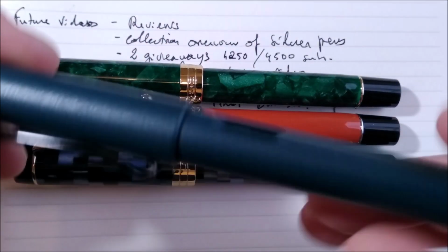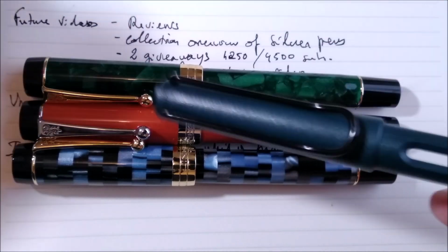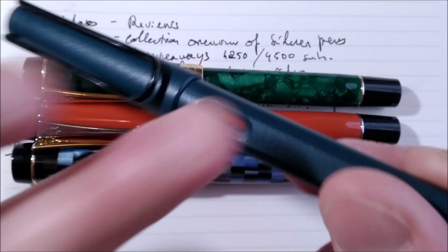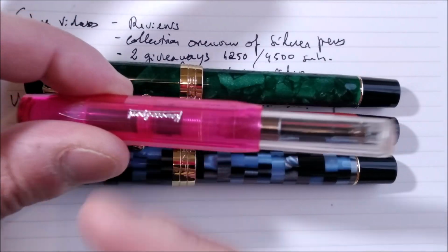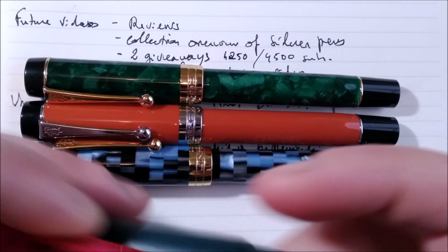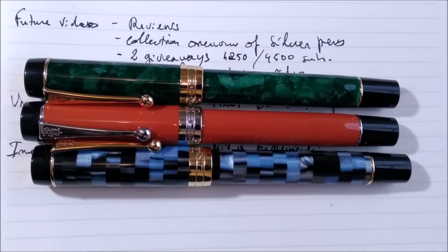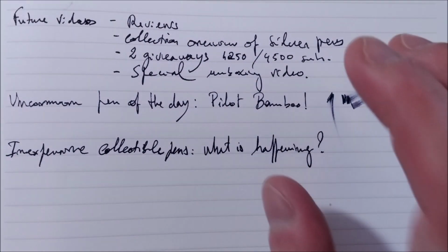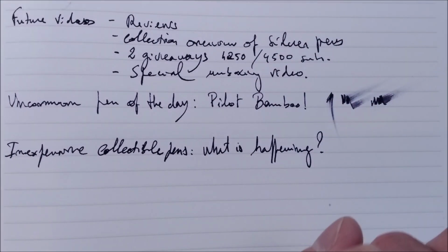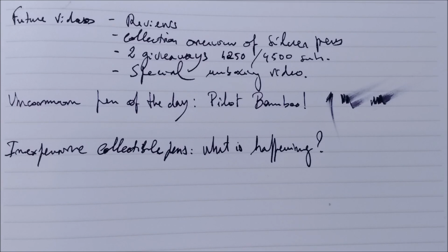When you think about the Lamy Safari or the Kaweco Sport, you won't find this one anymore because this color was a limited edition. You won't find this color anymore because it is discontinued. But I'm almost sure that 5 years from now, both Lamy and Kaweco will still be making the Lamy Safari and the Kaweco Sport.